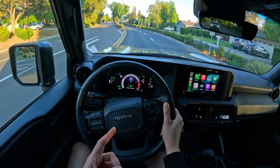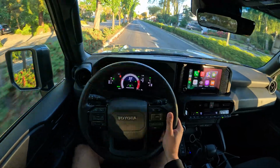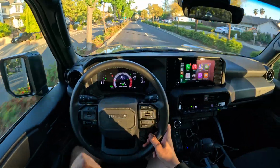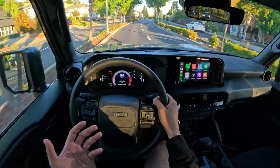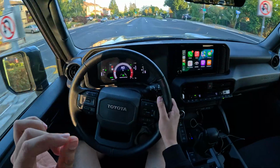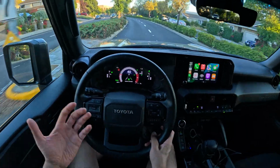The Lexus GX has a 3.4 liter turbocharged V6. Now, it's around $6,000 more expensive. And the question is, is that engine that much better than this? Now, when I was driving the GX, I had no issues with the engine. I thought it was great. This engine, in terms of numbers, does not feel underpowered or sluggish.